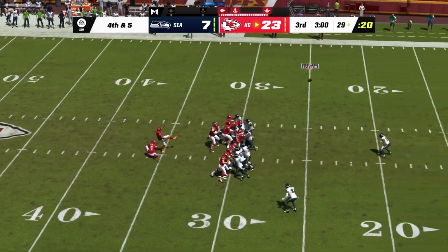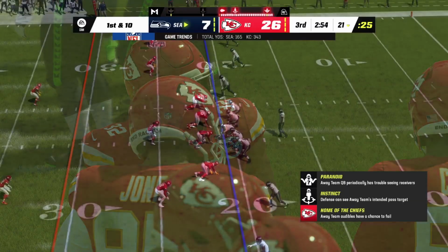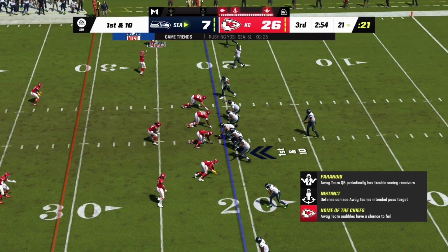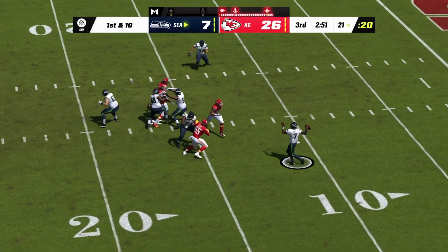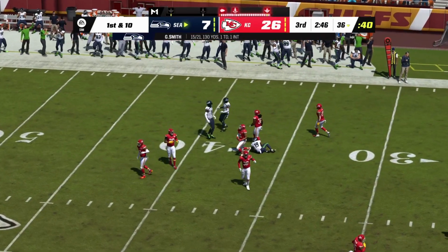From the right hash, it's a 46-yard attempt. Butker's kick here is good. Better, more sustained drive going here. Yeah, and every team that we ever talk to says the exact same thing. When you start a drive from that deep in your own territory, the goal is a minimum of at least 2 first downs, because even if you have to punt that.